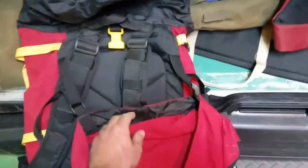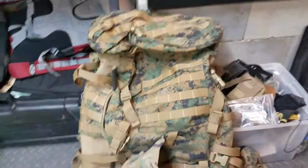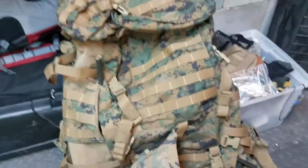It does have a top pouch. Nothing fancy there. It's a good sized pack, relatively light. I couldn't tell you any specs on it per se. And this is, let me try and get a comparison here.